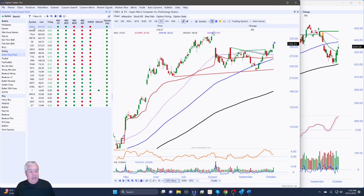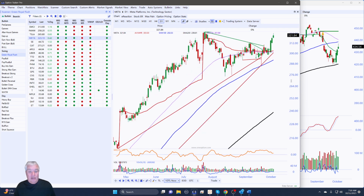So SMCI, bullish put spread. Tesla above 270. Meta, pretty much like it right now. Let's check that earnings release date, October 25th. So we've got about 3 weeks to be able to trade Meta. And in that time, I'm expecting it to challenge that high, perhaps even break out. And you can see how the volume's been pretty decent. Love that relative strength. So everything's setting up very, very nicely.